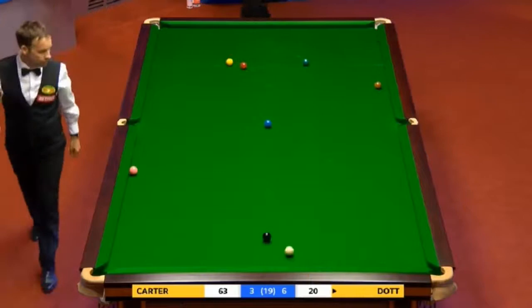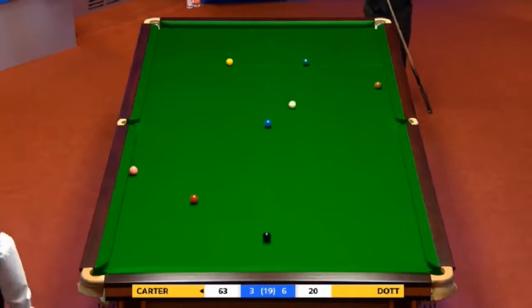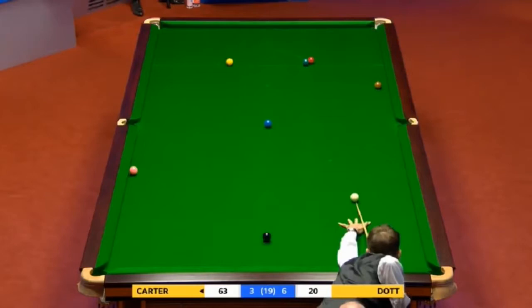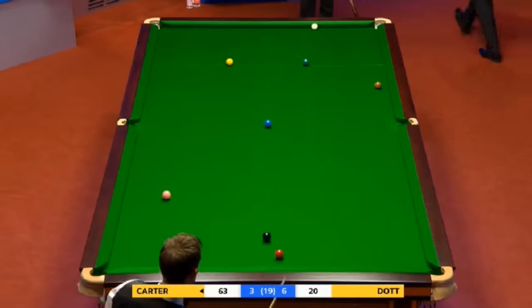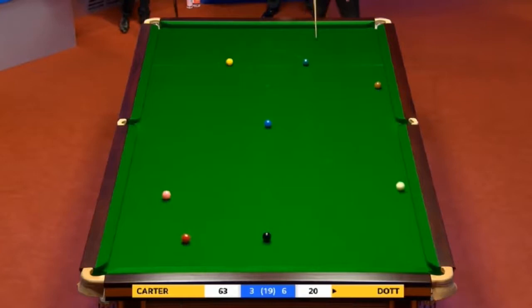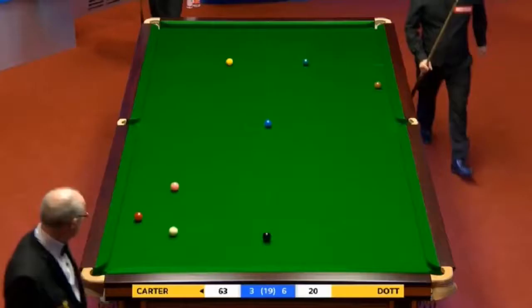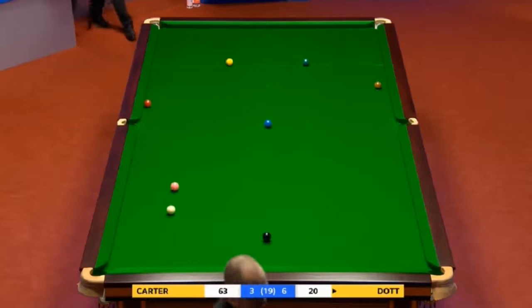43 the difference. Spot, and it'll come back and hit the red. Gives you the equivalent to two snookers. And that's what he's done, and got a kick. He got a kick. The pink.